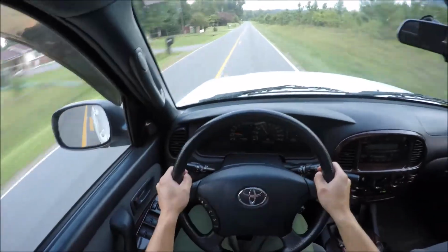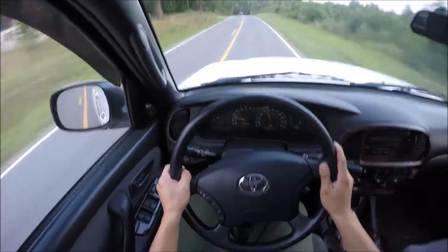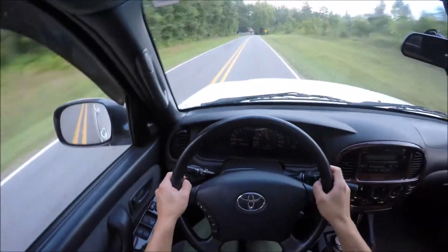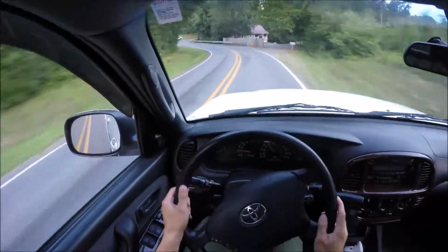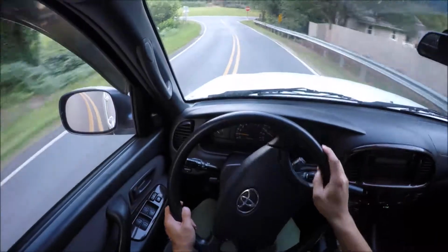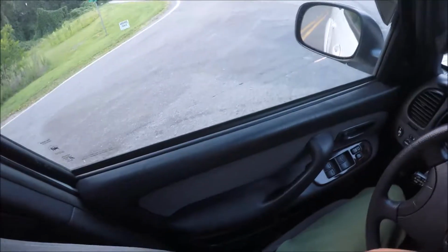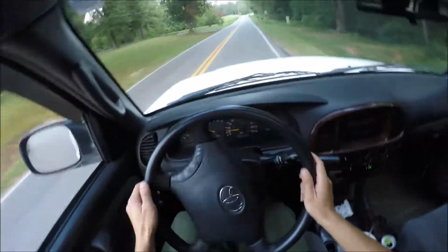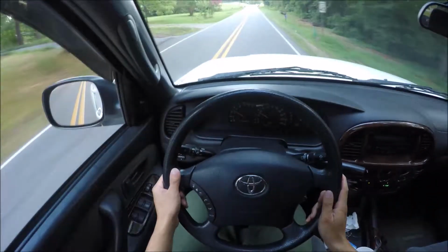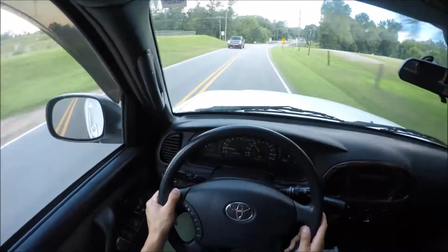Right off the bat, you do hear that V8. Throttle response is actually very immediate. The steering does seem to be a little heavier, I believe because of the hydraulic steering rack. And then for the brakes, you do have to work on the brakes for it to slow down. But acceleration wise, it accelerates like a truck.